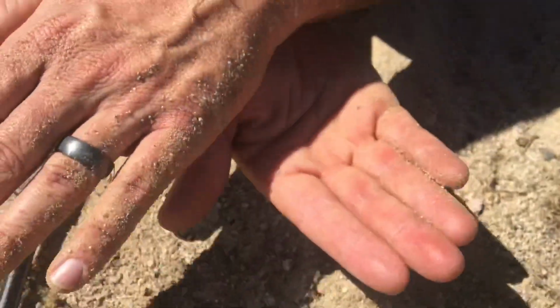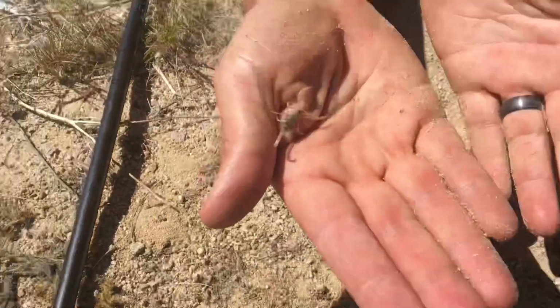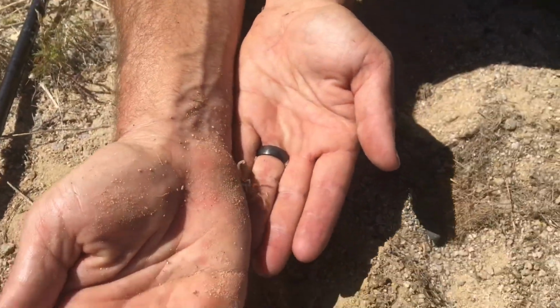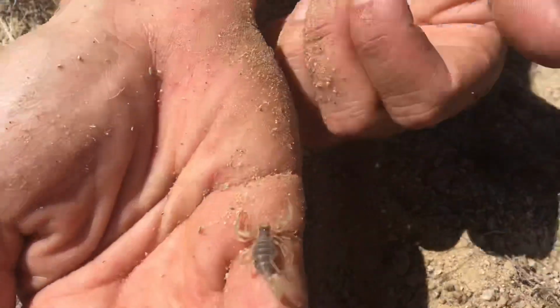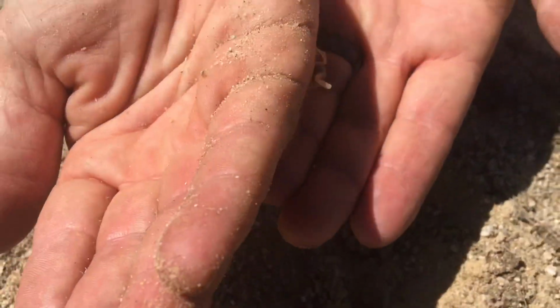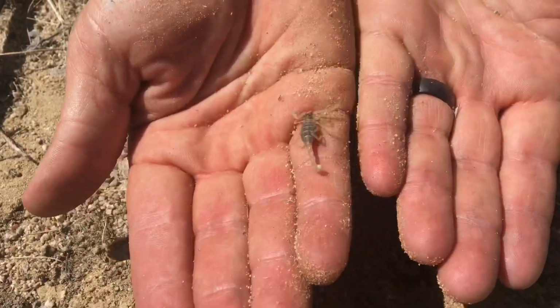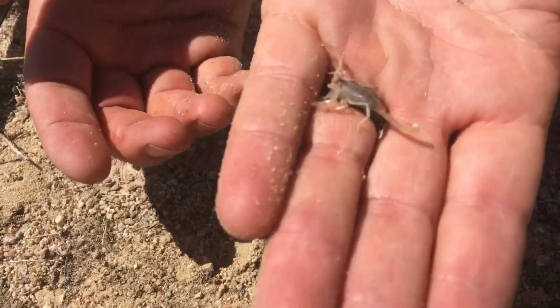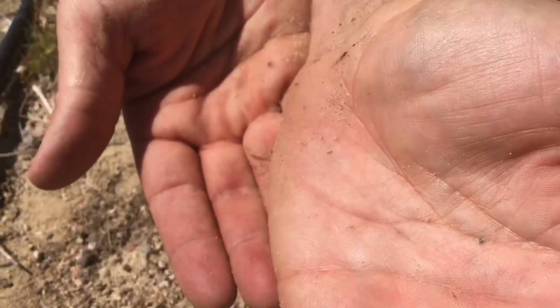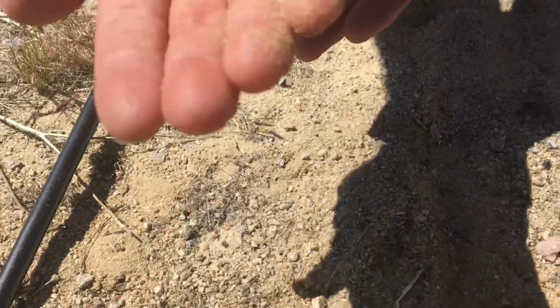Found a lot of these at night, walking around with the black light and stuff, but this is the time of year they start to go under the ground during the day, the hot day, and you find them mostly at night. But you can find them under boards and stuff right now. It's not too hot out here yet. Pretty cool. We'll let him go. We're gonna put his board back where it's supposed to be, and we're gonna let him go.